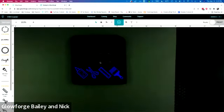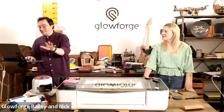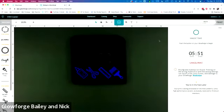At that point, we've chosen our design, we've arranged our design, we've told the machine how high the material is, and therefore it can do all the fine tuning for you. It has its settings baked in. All we have to do is hit print. Simple as that. So Nick just hit print from his computer, and what's happening now is it is sending the design up to the cloud. So Glowforge uses Wi-Fi for everything, so you do need Wi-Fi to print.